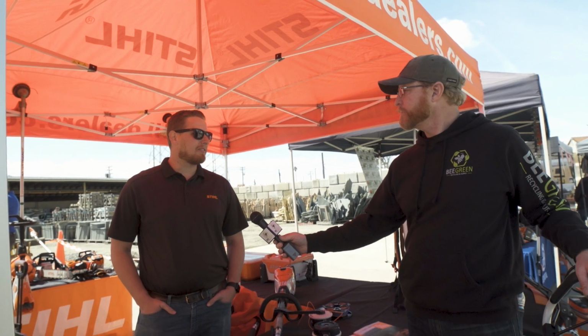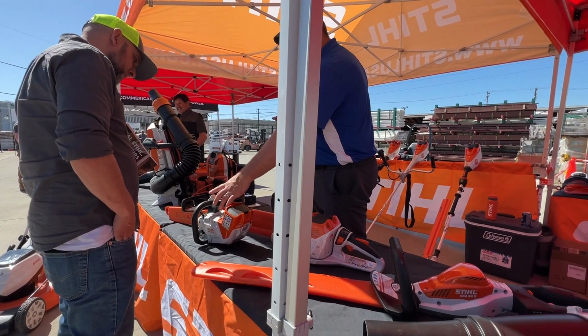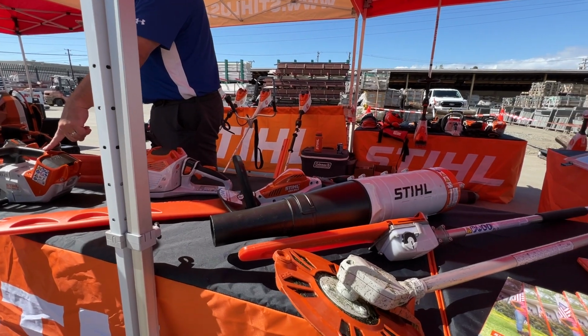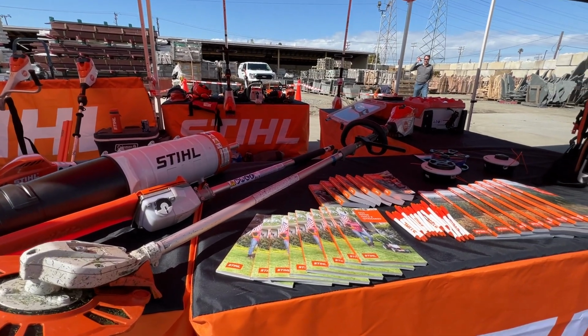What were some of the interactions you had with customers, some of the more talked about products that you guys discussed? Certainly, as you talked about, there's a lot of interest in converting from gasoline to battery, which we have our entire battery professional lineup here today. Some of the highlights that we saw today were our line trimmers, chainsaws, especially our 220 top handle here for your arborist. What we're finding here, especially for Oakland, is there's a lot of need for the solution for the arborist who's going to be up in the tree that has to use battery now.